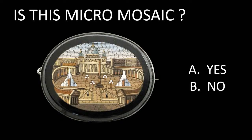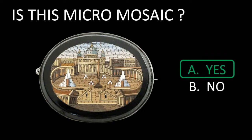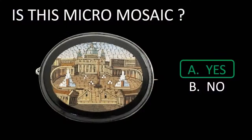So this actually is an example of a micromosaic, and I love that you are all very conservative on your answers. We will do a little bit of a tour, and we will take a look at some listings together later on gem.app just to see what people are calling micromosaics versus not, and you will see why this one really truly is a micromosaic.